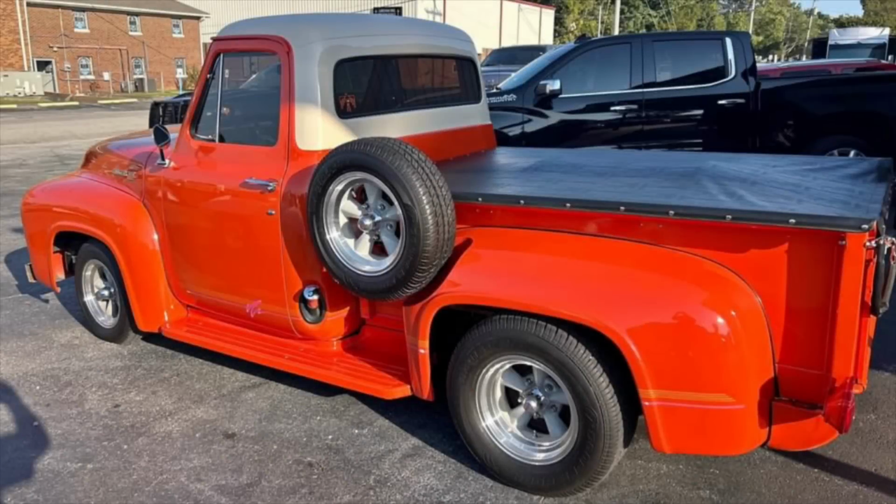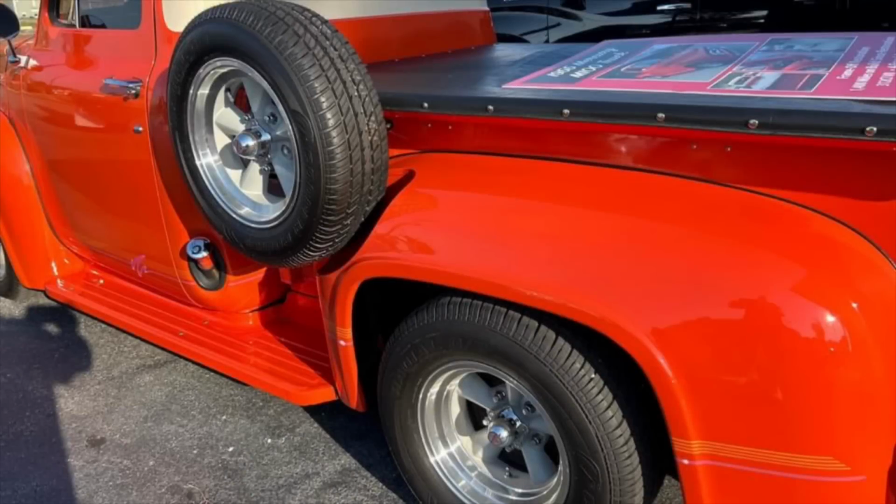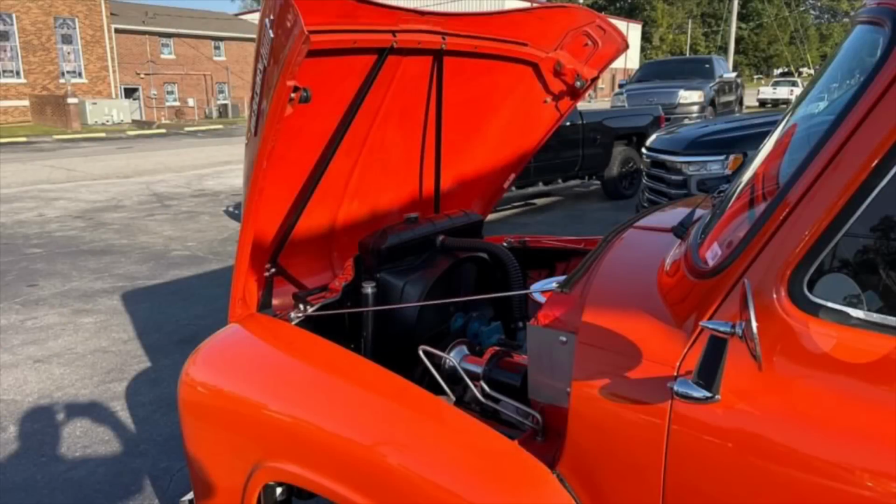a 4.27 rear axle. All new custom upgrades include power steering, power brakes, a beautiful oak floored bed, a stunning custom paint job, complete rewiring, new chrome parts, and a contemporary interior featuring tan and red trim with gray cloth seats. This truck is not only a head turner but would also make an excellent daily driver, show truck, or a reliable classic work truck.